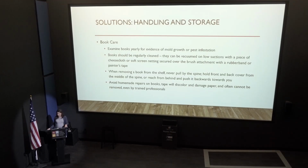You also want to avoid homemade repairs on books because tape will discolor and damage paper, and often it can't be removed even by a trained conservator.